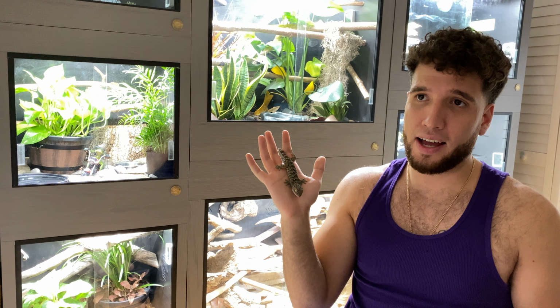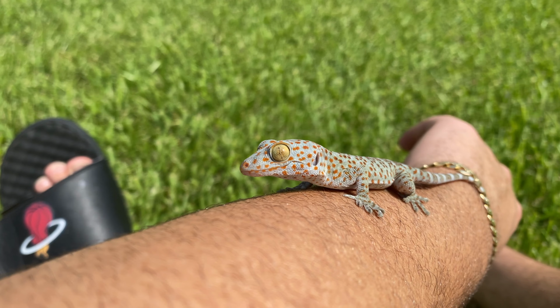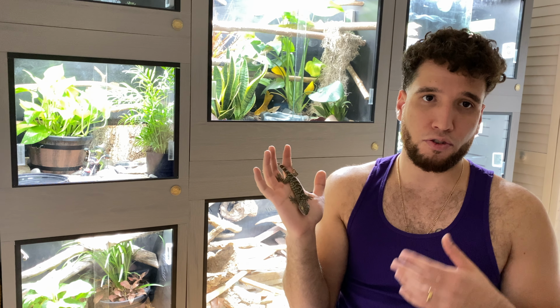As far as enclosure size goes, some people will argue that an 18 by 18 by 24 is large enough. I completely disagree. I think at an absolute minimum, they should be kept in something like a 24 by 24 by 36. Again, guys, these are large geckos we are talking about, and that's just the minimum. Personally, I think if you can go larger, you should.